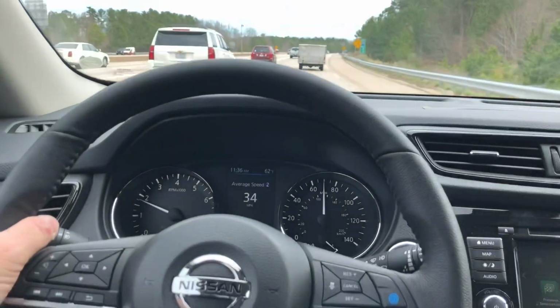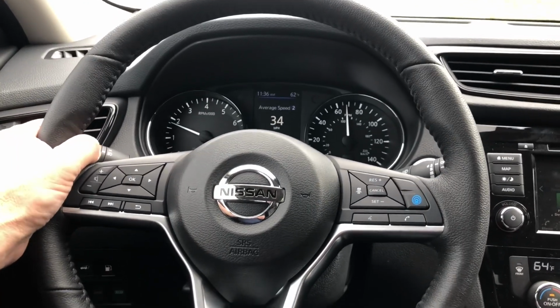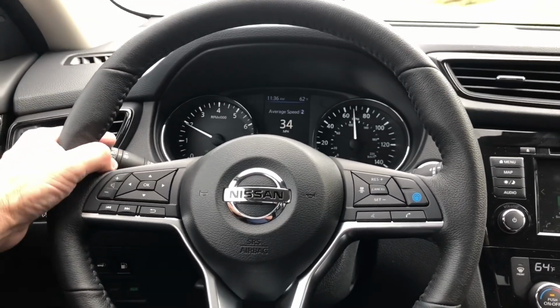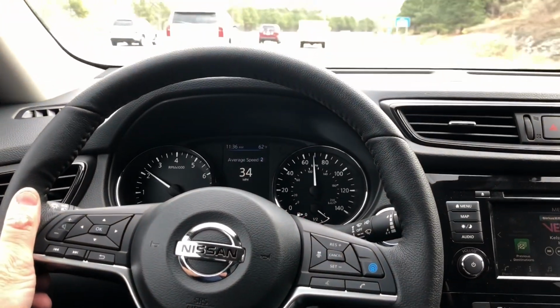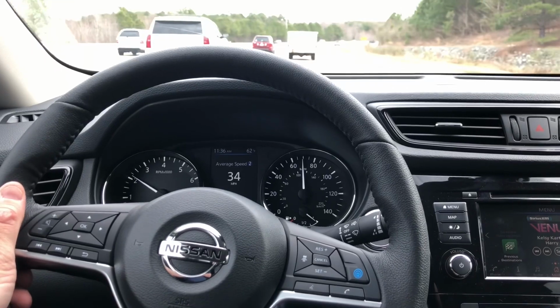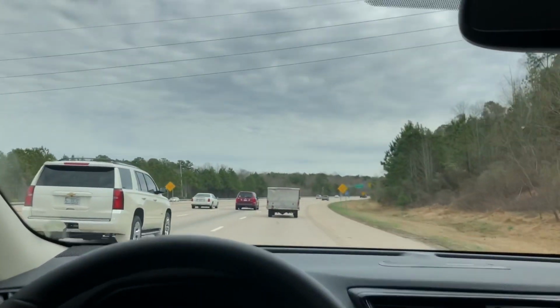One thing I definitely don't like about the Rogue is it has a tilting steering wheel, but it does not have a telescoping steering wheel. In today's day and age, especially on your limited version, the SL of the Rogue, why would you not have a telescoping steering wheel? I just don't get it.